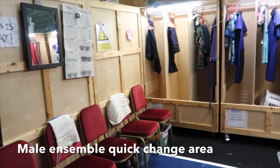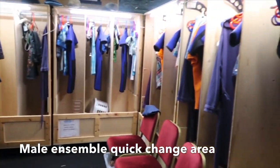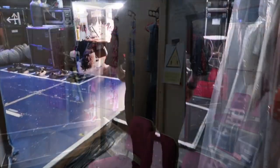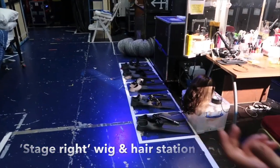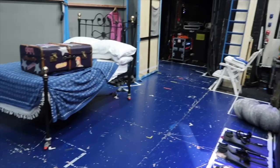Oh, the scuba suits. They come out. That is my favourite scene. I love it so much. So good. Everywhere we go, we try and stick to this same configuration. So this is like a wig and hair station. Every time the girls mainly come off stage, they come here and have their hair either touched up or changed completely.